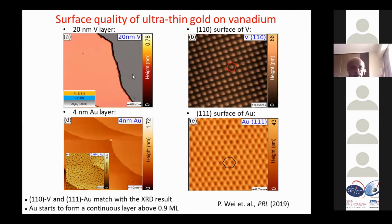What we have on the left side is a 20 nanometer vanadium layer, which has gold on it. If you look at the atomic resolution of the vanadium surface, you can see it here. It forms very nicely, and at this limited scale we don't see any defects. It's very well ordered. And then you can see the gold grown on top. It also has a flat surface with platelets. And if you look at the atomic resolution, you can see the 111 surface of the gold. So we are able to get flat, clean, and smooth films of vanadium and gold. That's a very good thing, because if you want to do what we want to do, we need to start with the right kind of material.